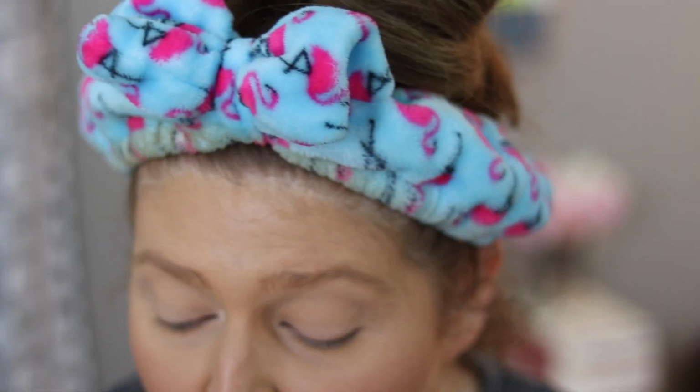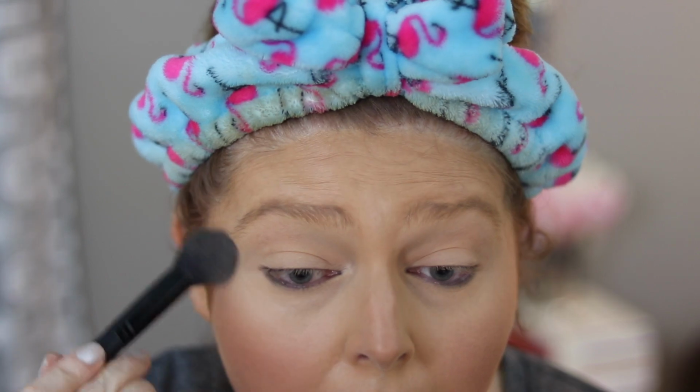Now, for me, the game changer, what instantly makes your under eyes look better, is the Wet n Wild Reserve Your Cabana. Okay, so I take a smaller brush. This is just an e.l.f. small tapered brush. I run that in there, tap it off, and I am just lightly dusting it around my eyes.